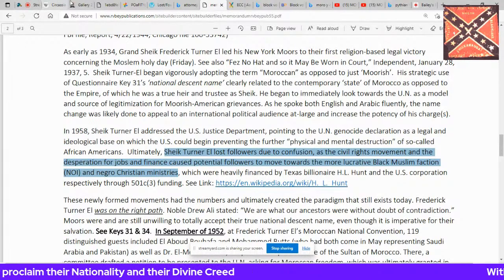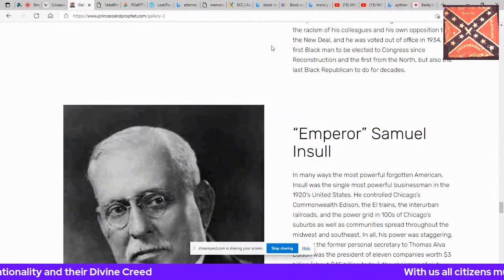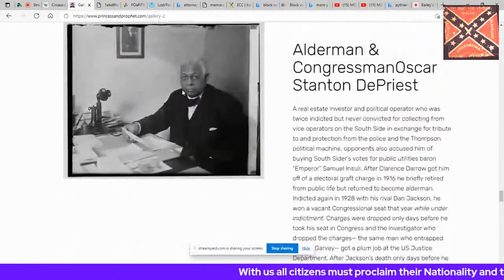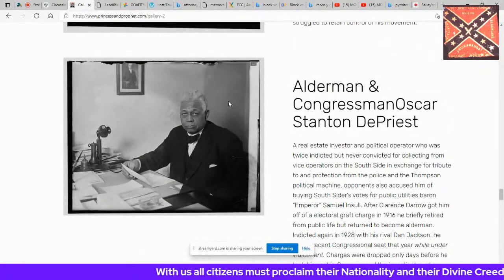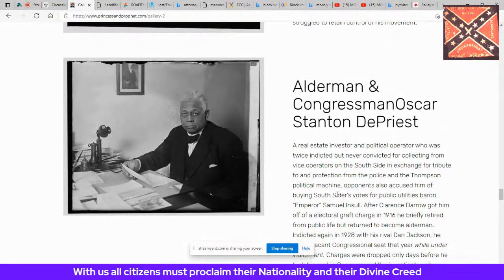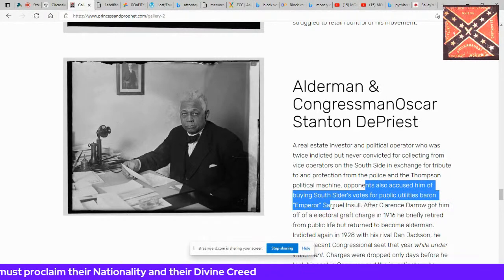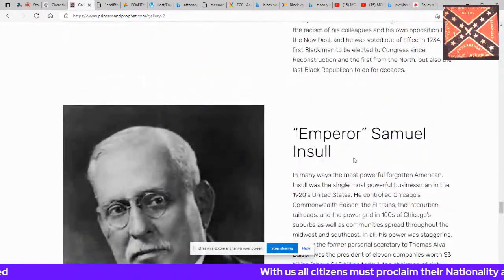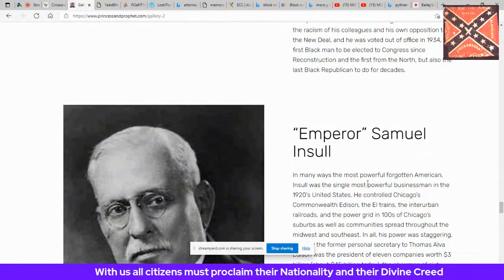So we move on to this guy, Emperor Samuel Insull. Remember, if we go back a little bit, remember Congress Alderman, he was buying Southside votes for Samuel Insull. Why was he doing all of that for him? Well, let's see. Emperor Samuel Insull, in many ways, was the most powerful forgotten American.